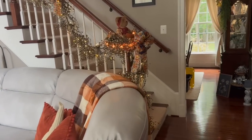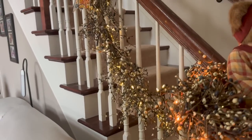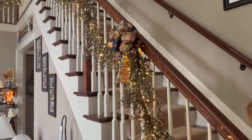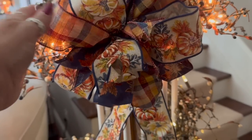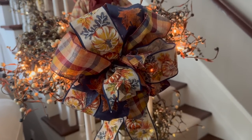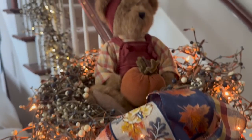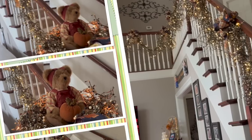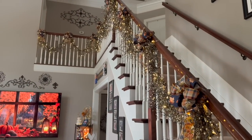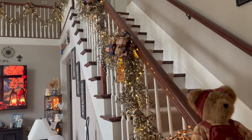I left my blue and white pipberry garland up and wrapped in white lights. They're LED lights nowadays, but I did change out the bows. And as I said, these are funky bows. And I think they're eight or 9 loop funky bows that I made last year. And then I have a little Boyd's bear. She's so cute, sitting there with her pumpkin right in the bullnose. And I love this staircase. And yes, it does stay lit all through the year with the pipberries. The only time I change it out is for Christmas.